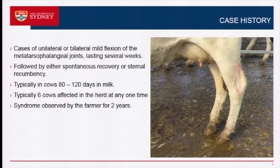So the farmer reported that over a period of at least 2 years, he had been seeing cases of hind limb weakness, so cases of unilateral or bilateral mild flexion of the metatarsophalangeal joints. When this happened in a particular cow, it would last for several weeks, and after several weeks of showing this mild flexion of the metatarsophalangeal joints, it would either be followed by spontaneous recovery, or it would be followed by sternal recumbency, so a downer cow.